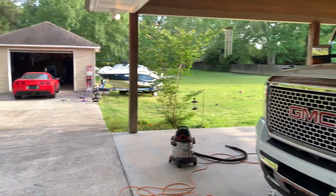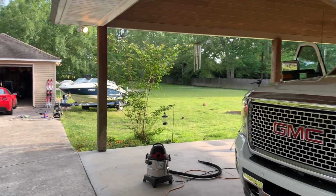So we got just a quick update. I went today and got the front bumper for the Corvette. We got all the airbags in now, so all I'm waiting on is the control module to come back. Had to send it off to get reset. So we're gonna do all that in one video, get the Corvette finished up, then we'll sand it down and go paint it.